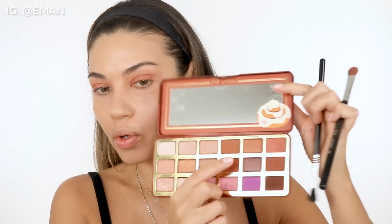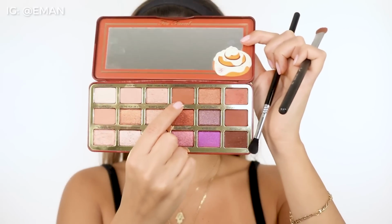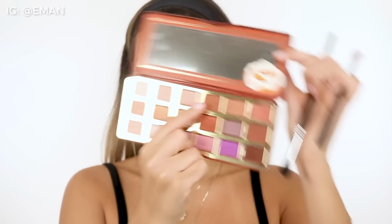So I apply and then I blend, and I'm only applying up to my crease area. I got a little bit of fallout here, but it's okay. I'll take care of it after. So the next color I'm going in with is this one. This one is called See Me Rolling. Super pretty, warm brown. Oh, this is so pretty, you guys.